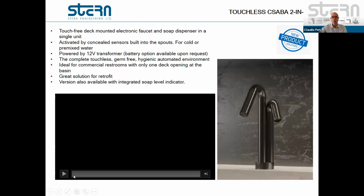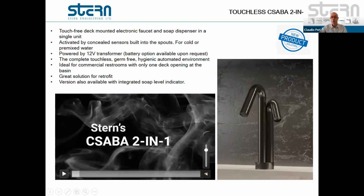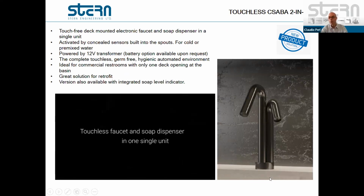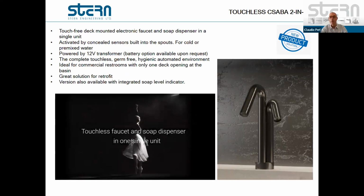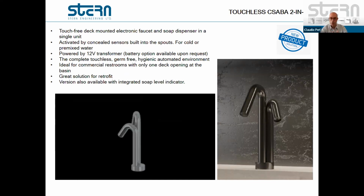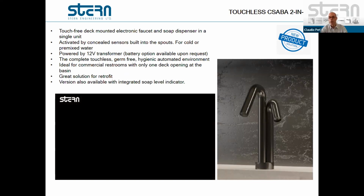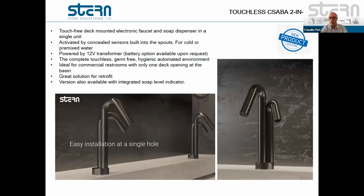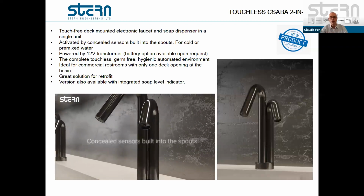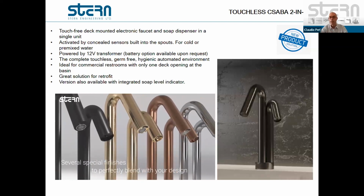This product, for example, is ideal for retrofit. We call it the Cassava 2-in-1. Basically we have two solutions together in one product, the soap and the faucet together in one unit. So when it comes to retrofitting an old installation, when you have an old mechanical faucet and you just want to upgrade the wash bathroom into an electronic version, this is ideal.